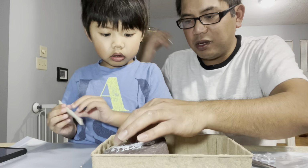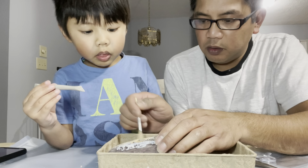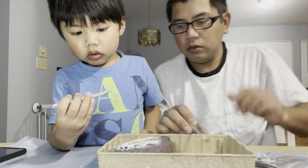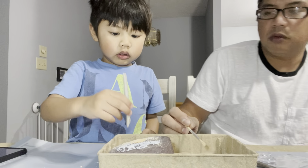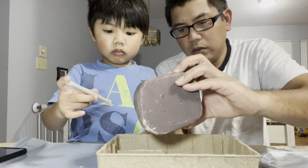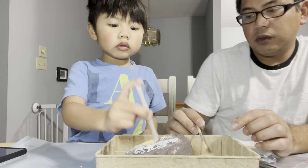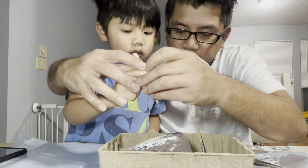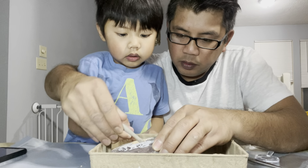Look at that. Whoa, that's a big piece. What do you think? What we got? I think we do got a claw. Huh, okay. No, don't stab it, because that's the claw. We don't want to ruin it. So we gotta dig around it. That's how they do it. That's the way I saw it on TV. You go around it so we can pick it up.